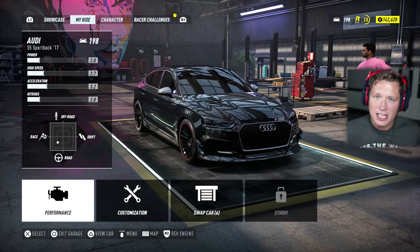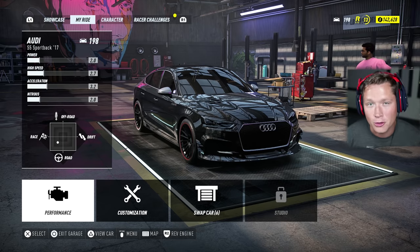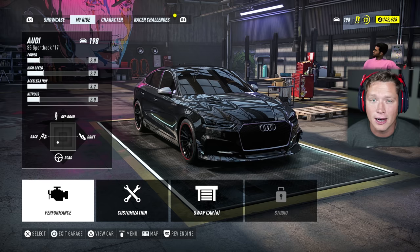So anyway, that's a fantastic spot to end it. These cops are crooked, man. I hate them more and more every time we see them.